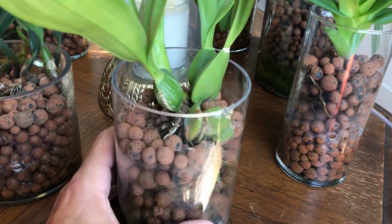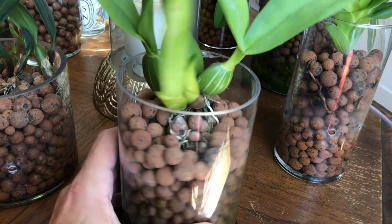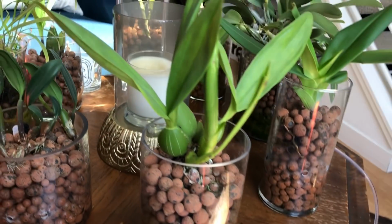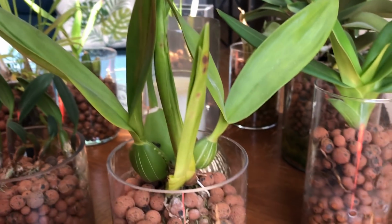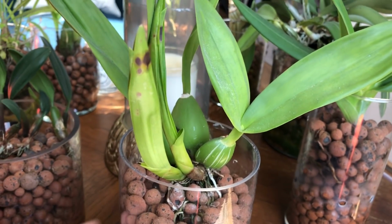This one actually kind of makes me sad. I think it's because of, actually I know it's because of the way that I packed these, still slightly damp. I've created a lot of bacterial rot on a lot of the new growths because they are more susceptible to that kind of thing.